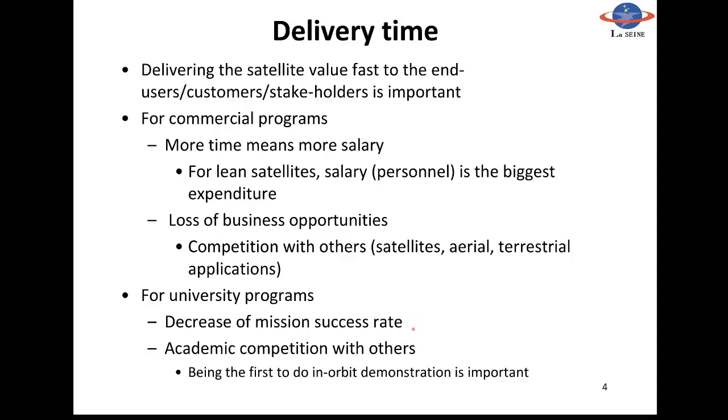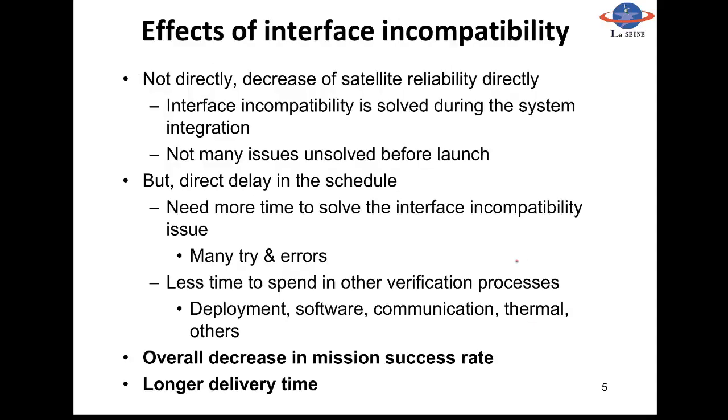First, because the mission success rate decreases. Second, there is still academic competition. Being the first to do an in-orbit demonstration is important. We now look at the effects of interface incompatibility.